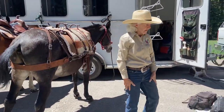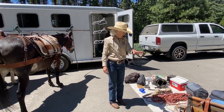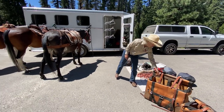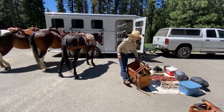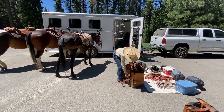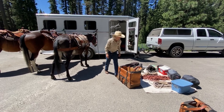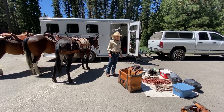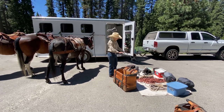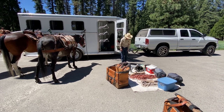Okay, he's got his saddle on. Now all of this needs to go in these boxes and bags. So the main thing is get even weights on each side. If I know what I'm bringing on a trip, I'll likely pack it up at home and figure it all out rather than messing with it here. But I didn't do that today, so we're guessing.